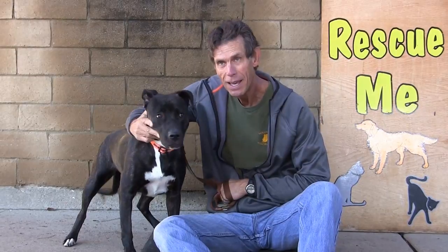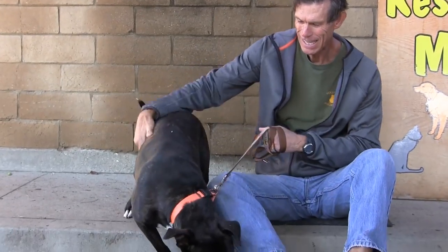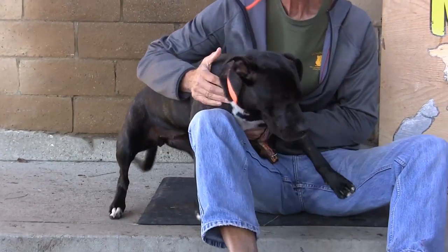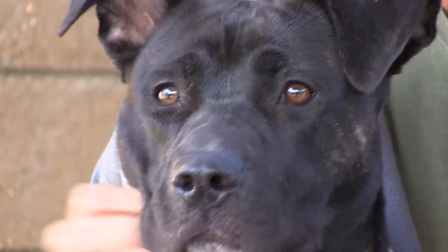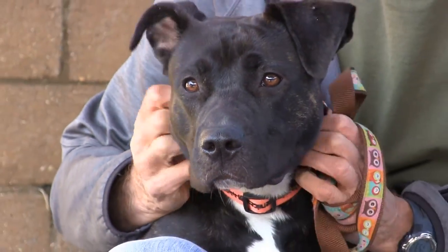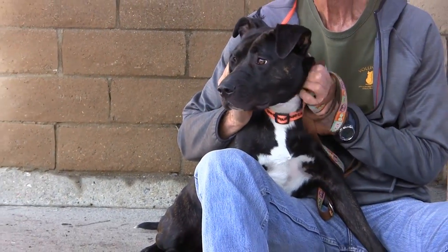Nala here's got a good amount of energy. I think she'd make a fine jogging companion, probably. What do you think, Randy? She looks like she's got the legs long enough to be a runner. I think so. She is a really nice girl. She knows sit for sure. She's strong on a leash, but with some training, that can really settle down. Dogs like to be trained. They feel better when they know what the rules are. So, here's Nala. Her ID number is 214833.